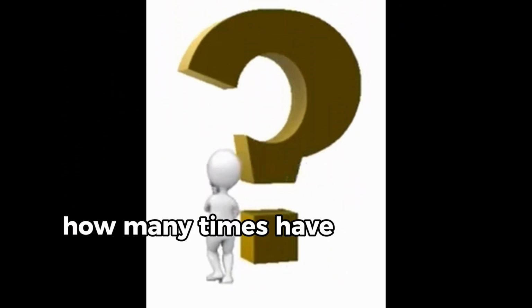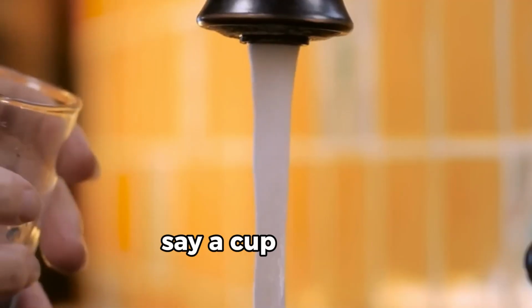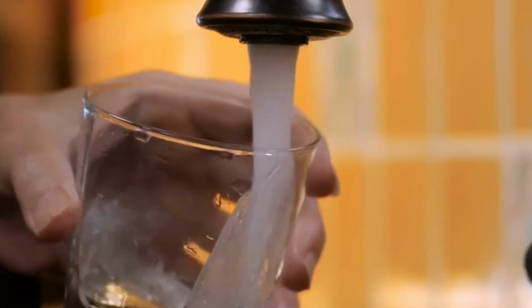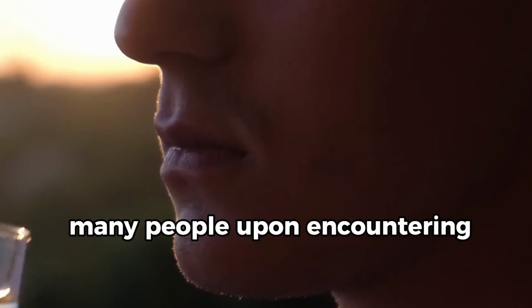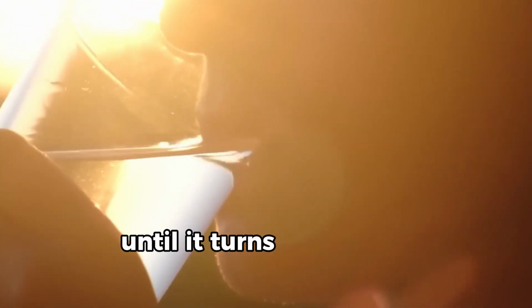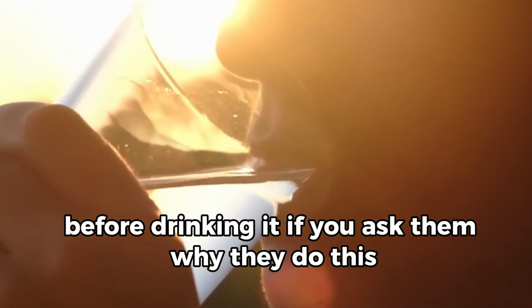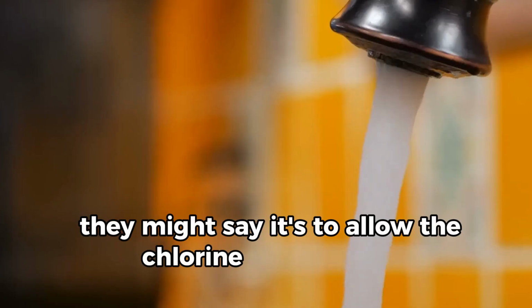How many times have you opened the tap to fill, say, a cup of water and found that the water coming out is pure white? Many people, upon encountering this white color, leave the water to sit for a while until it turns transparent before drinking it. If you ask them why they do this, they might say it's to allow the chlorine to evaporate.